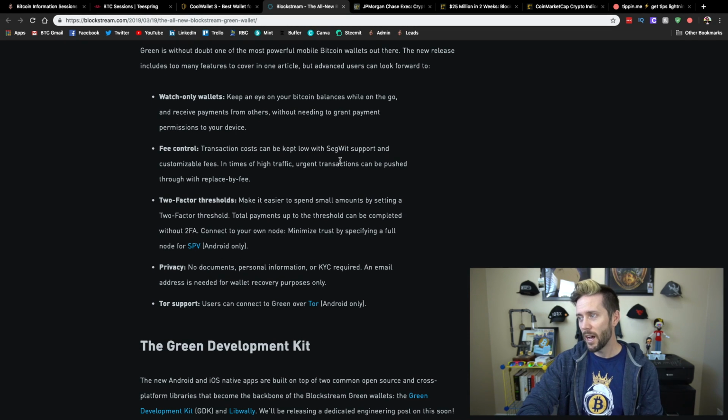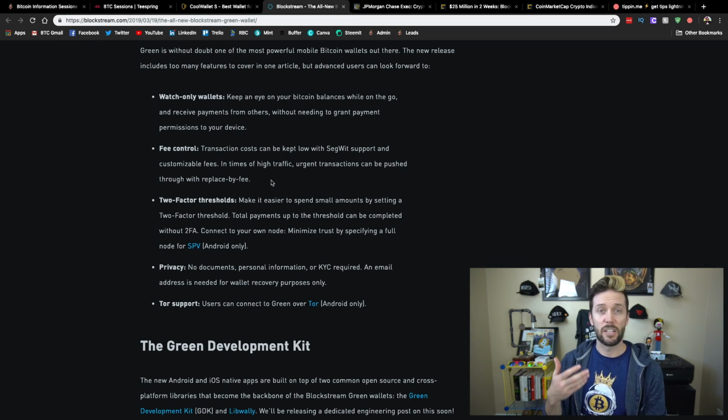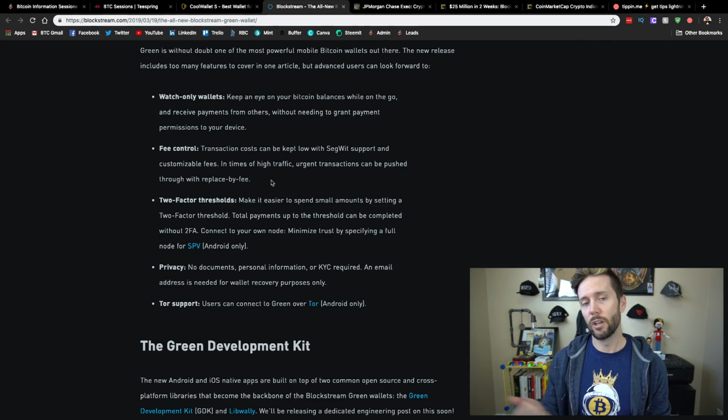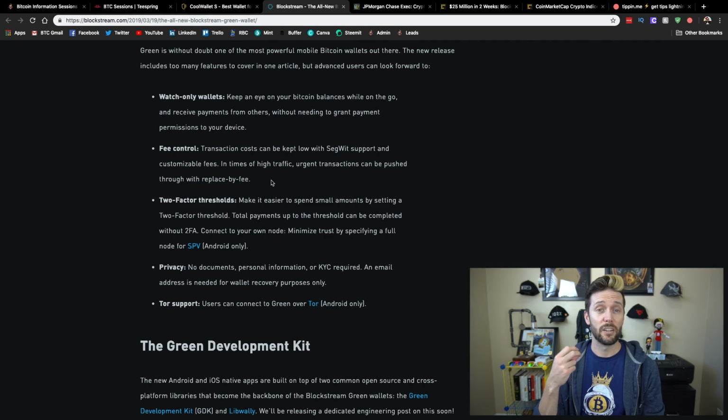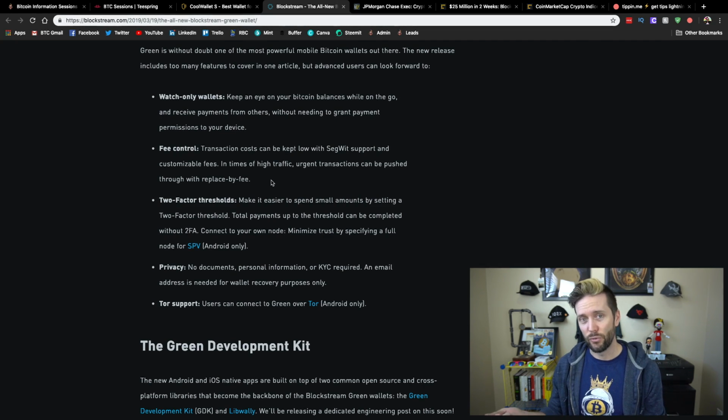Fee control. So they have RBF, which is replace-by-fee. In times of high network traffic, where you go to send a transaction and maybe you attached a really low fee and you find it's taking longer than you would like and you need that transaction to get through quickly, you can adjust your fee after the fact, which is a feature that a lot of wallets do not have. So nice to have there.